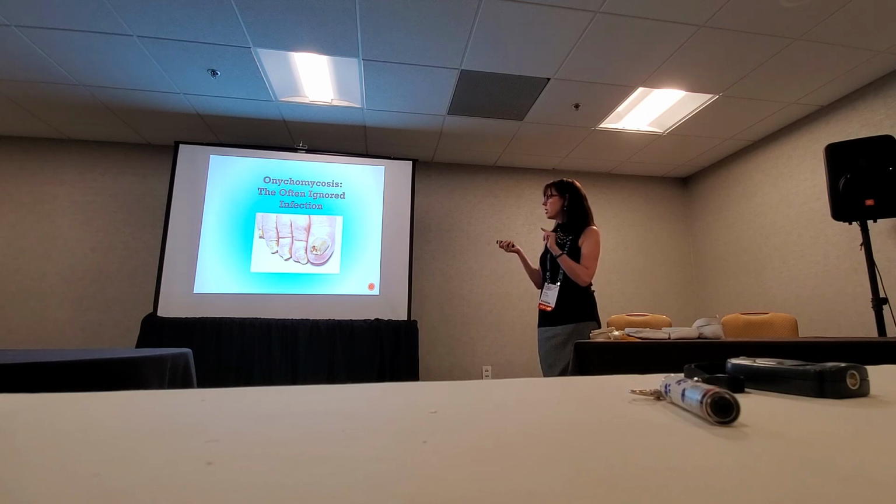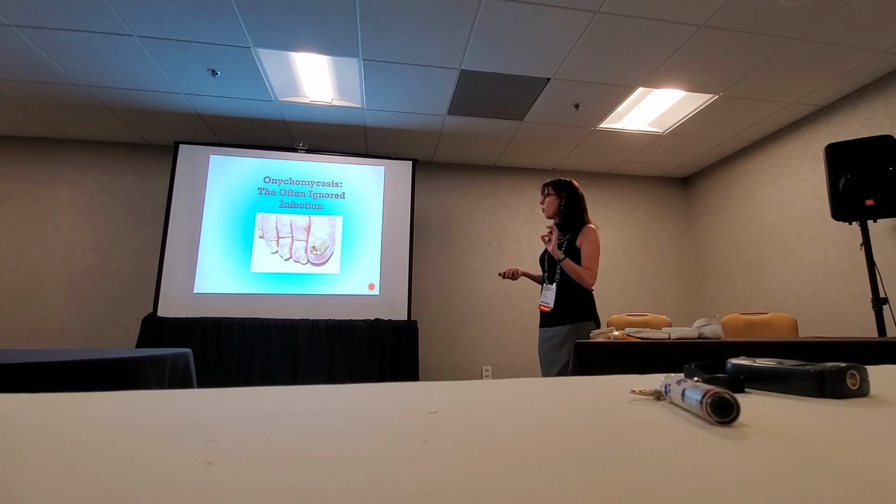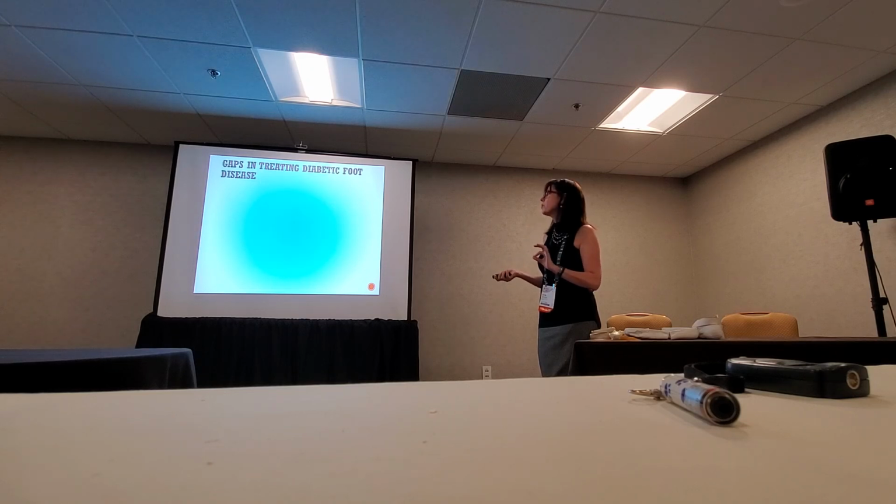Because otherwise these thickened toenails, because the fungus is feasting on the keratin in the nail. It has an affinity, and then the nail is over-responding by laying down more keratin here. The thickened nail will ulcerate the neighboring digits.